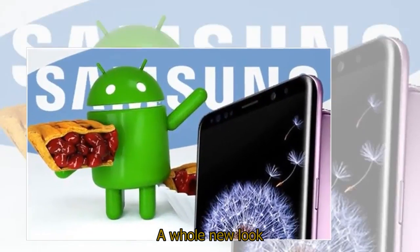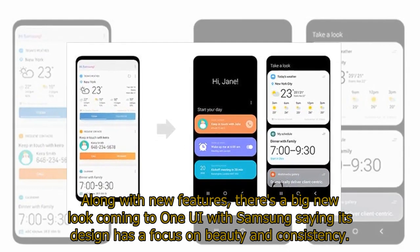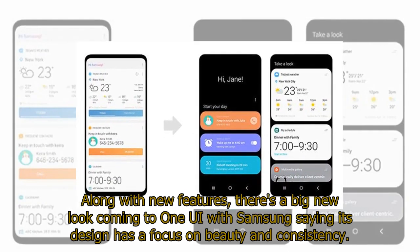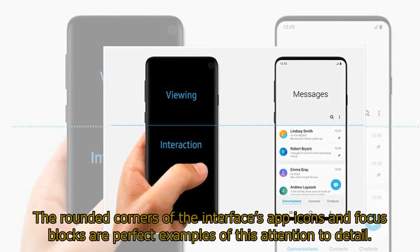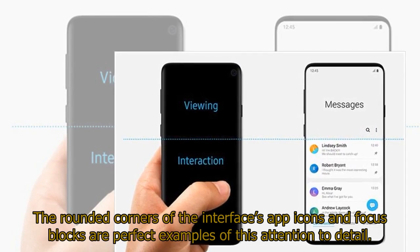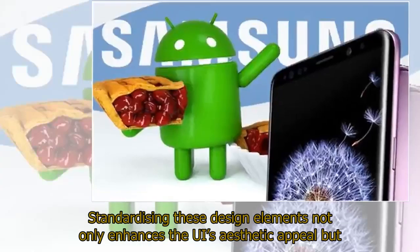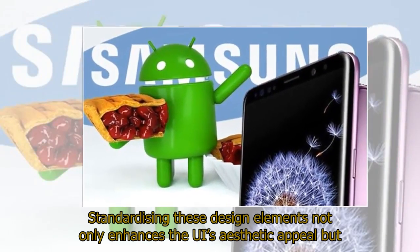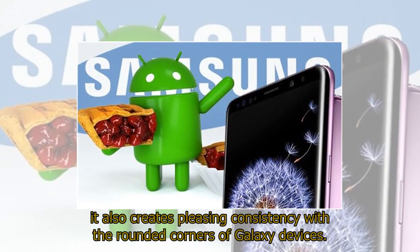A whole new look. Along with new features, there's a big new look coming to One UI, with Samsung saying its design has a focus on beauty and consistency. The rounded corners of the interface's app icons and focus blocks are perfect examples of this attention to detail. Standardizing these design elements not only enhances the UI's aesthetic appeal, but it also creates pleasing consistency with the rounded corners of Galaxy devices.